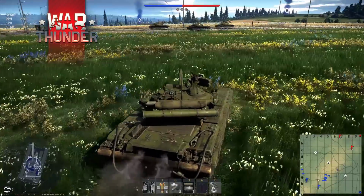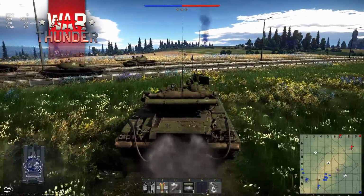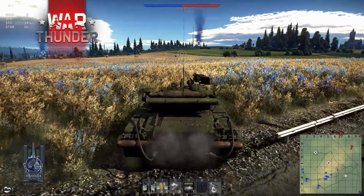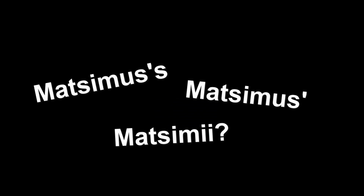This tank fielded a powerful 115mm rifled cannon, eventually replaced on the T-64A by the 125mm smoothbore gun, which all fans of Soviet military technology and/or viewers of Matsimus' channel will be very familiar with. Matsimus? What do I say?